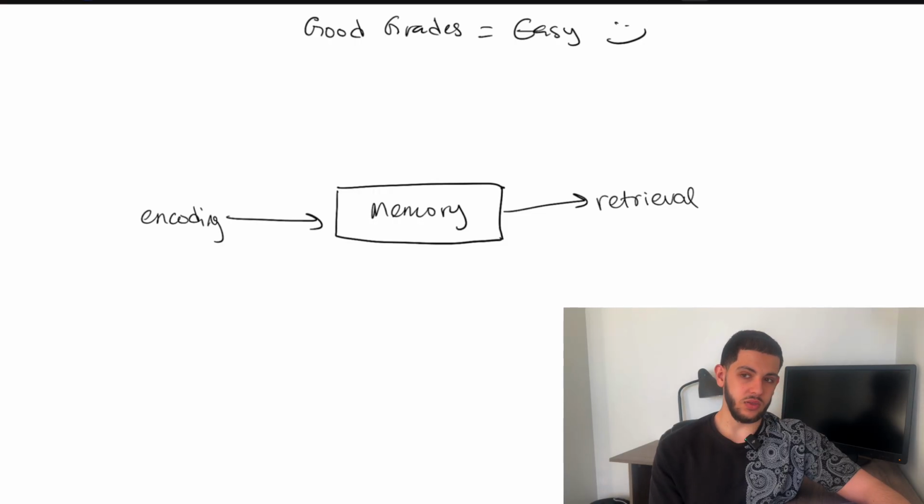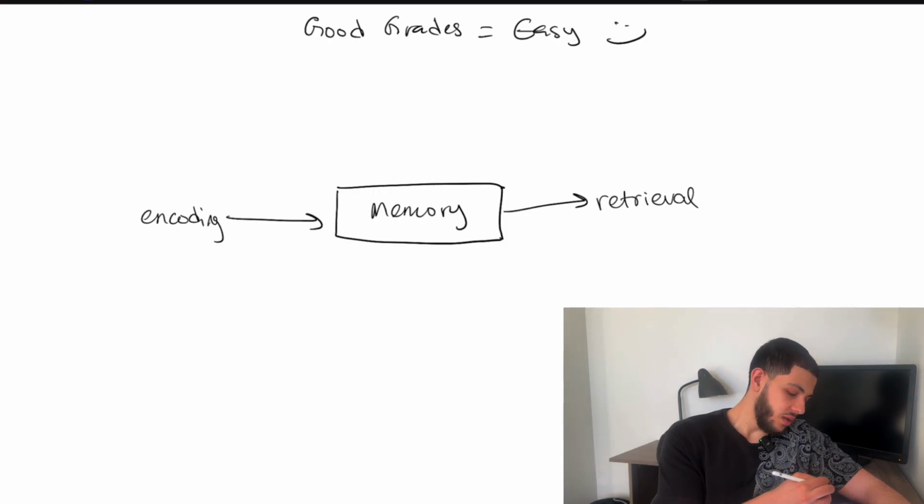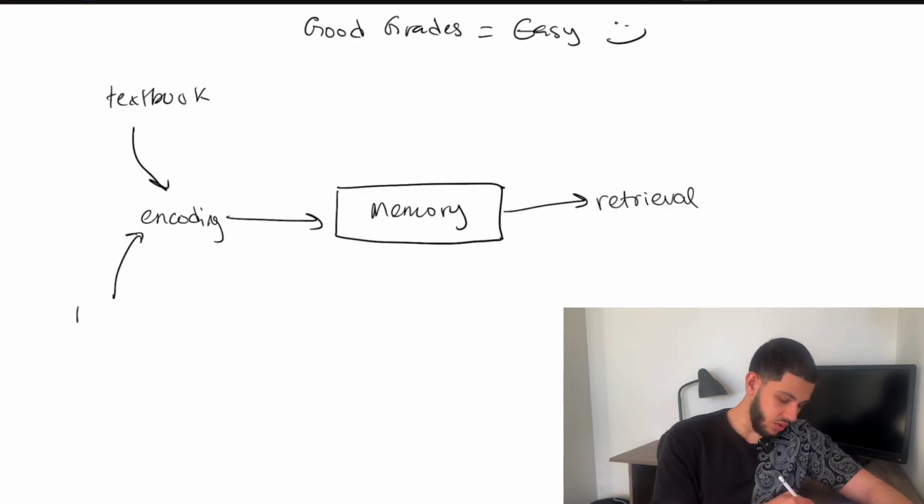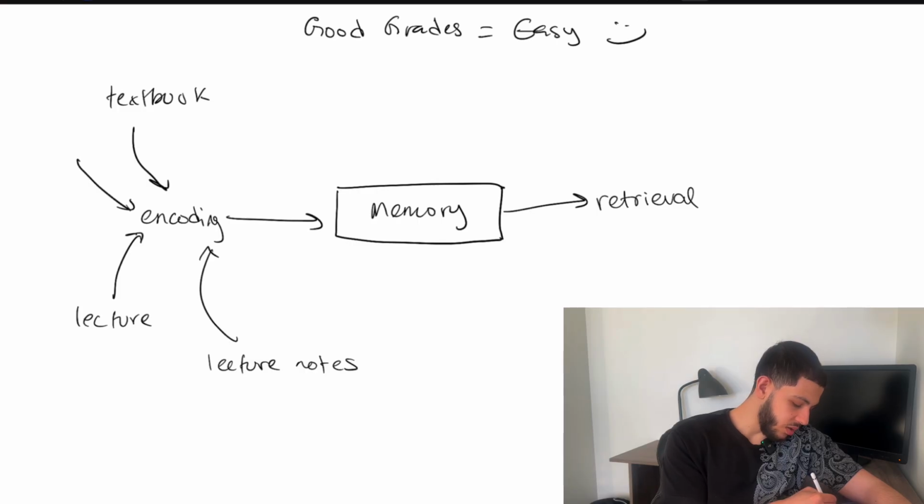And so how exactly do you do that? The way you do that is just by learning through a lot of different mechanisms, right? And so the way to encode could be from reading your textbook, right? Or it could be from going to the lecture. Or another thing is taking lecture notes after. Or you could even go the extra step and watch videos, right?